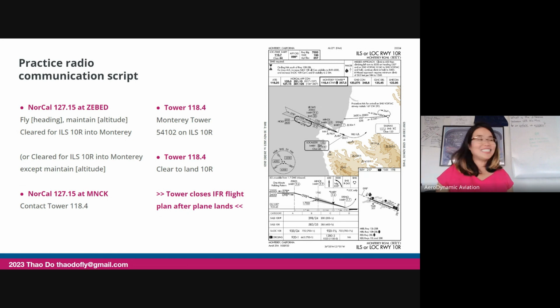So I would anticipate something like, if I'm flying the ILS localizer 10 right, somewhere when I'm getting on the approach, NorCal might say, fly a certain heading, maintain a certain altitude, cleared for the ILS 10 right to Monterey. Or they might say, cleared for the ILS 10 right Monterey, except maintain a certain altitude. So I know that's usually the 2 things they'll say. I'm preparing in advance. That way, when they say it, I'm not surprised.